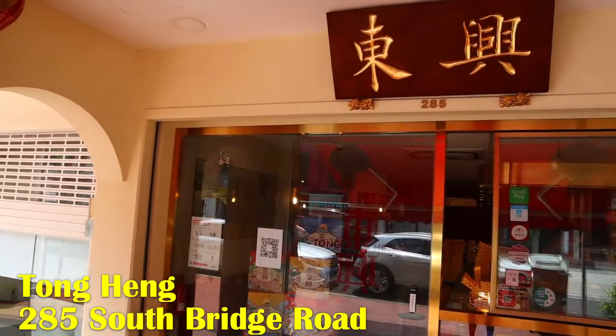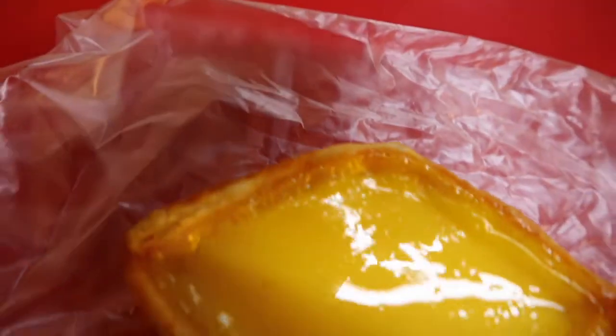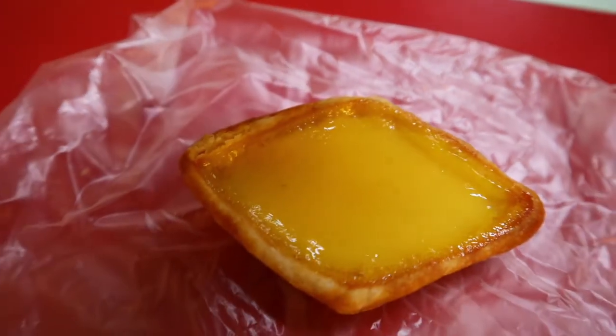Now, the other snack I got is an egg tart. And now egg tarts are all over Singapore, but the store I went to was called Dong Heng. They arguably have the best egg tarts in Singapore. As you can tell, it's beautiful yellow custard and the shape is a diamond. So while most egg tarts are circular shaped, this one is diamond shaped. Let's try this out.